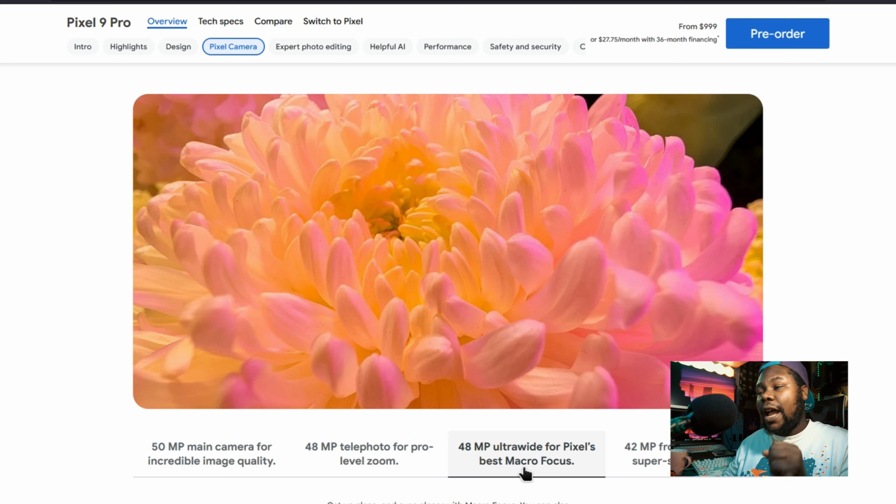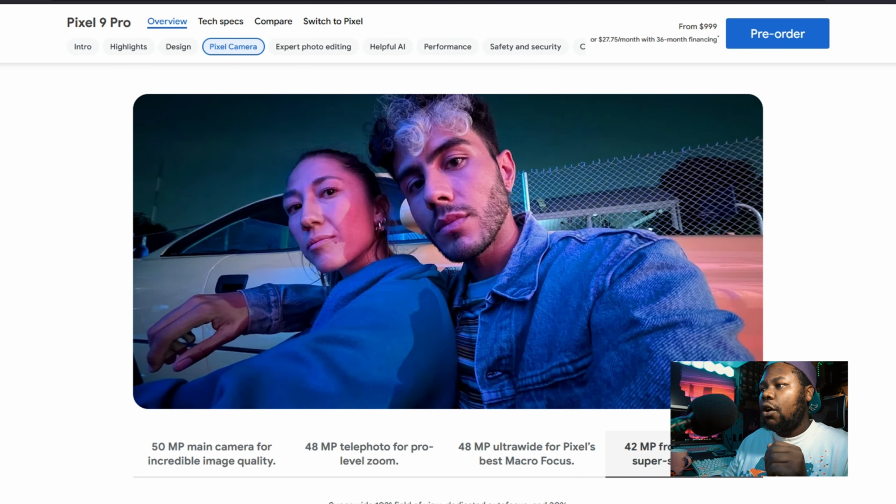But I remember I had the Xiaomi phone, which was so incredible when it comes to the macro shots. So I think Google needs to twist some things over there. On top of that, we're having a 42 megapixel front camera. This, it's dope because they have enhanced the front facing camera and it's really nice.